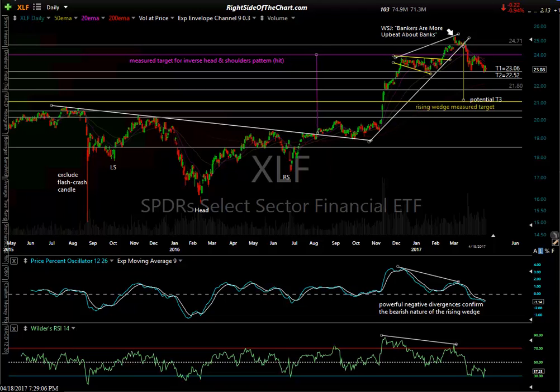I wanted to do an update to the financial sector. That is an active trade on the site, at least via XLF, the ETF for the financial sector. That was put on about a month or so ago, right about the time we broke down from this bearish rising wedge pattern. Pretty timely entry. And that one went on.